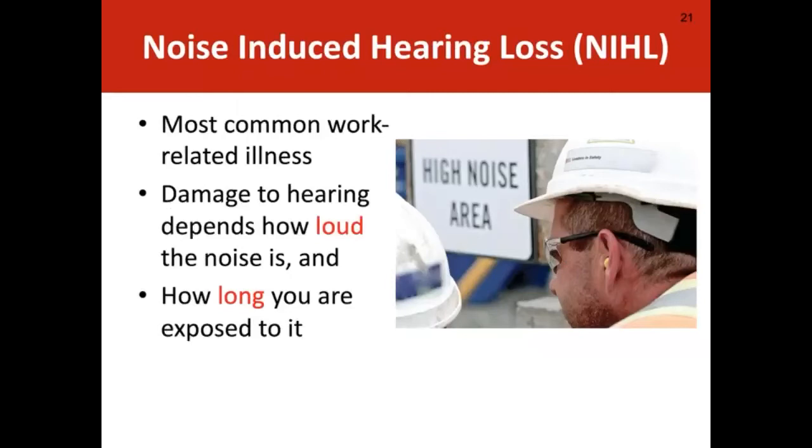The amount of damage done by noise depends mainly on how loud the noise is and how long you are exposed to it. The louder the sound, the shorter the amount of time it takes for noise-induced hearing loss to happen.